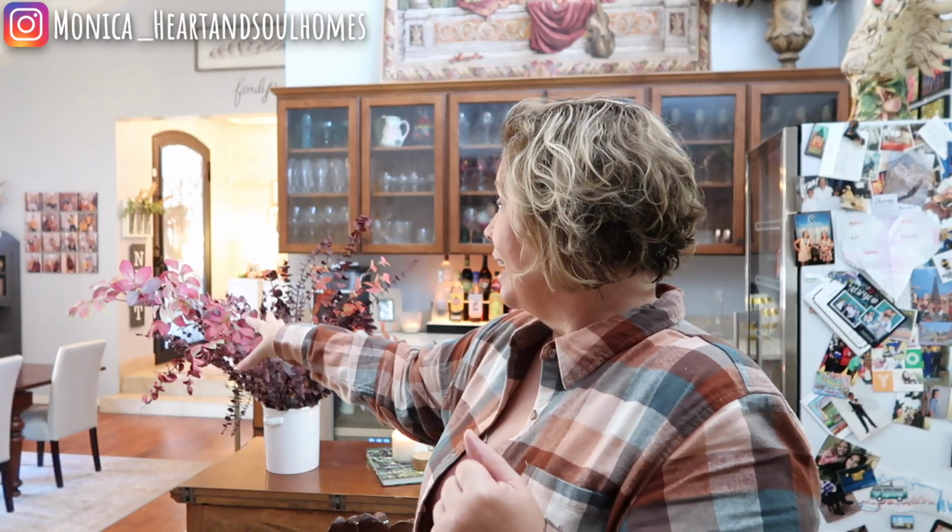But again, I just wanted to emphasize a great way of bridging that gap in your design spaces to make your rooms all cohesive. So this was a great transition piece. It really does the trick, ties the whole space together with the dining room.